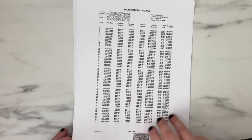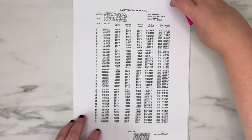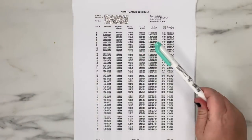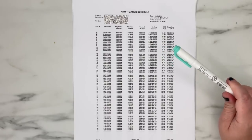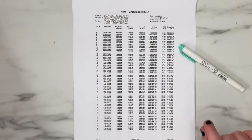Our old one was 7 pages, and this one's 4. So it's actually a lot shorter. It's less years. It's half the amount of time. It's 15 years instead of 30. I have chosen green as my highlighter to start the actual mortgage payoff coloring. This is a mild liner highlighter and it's in one of my favorite colors. So I'm going to use this to cross off our first payment since we have made it.